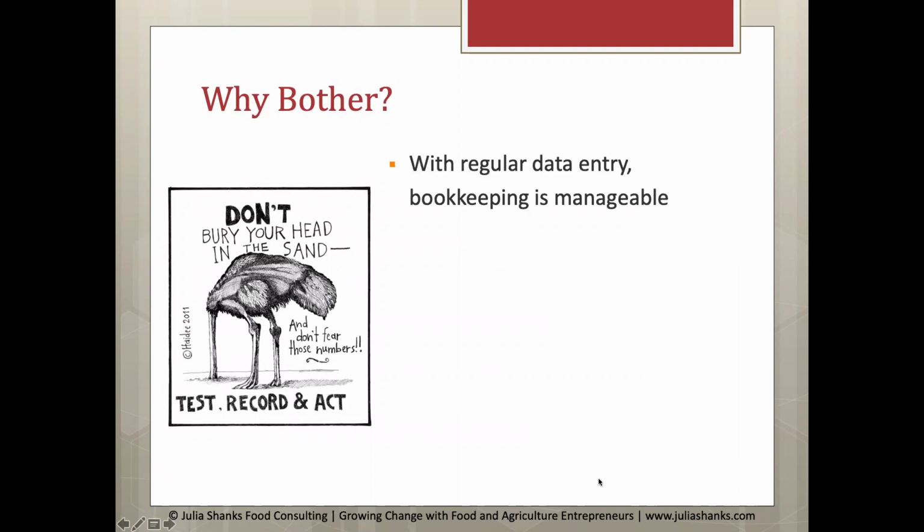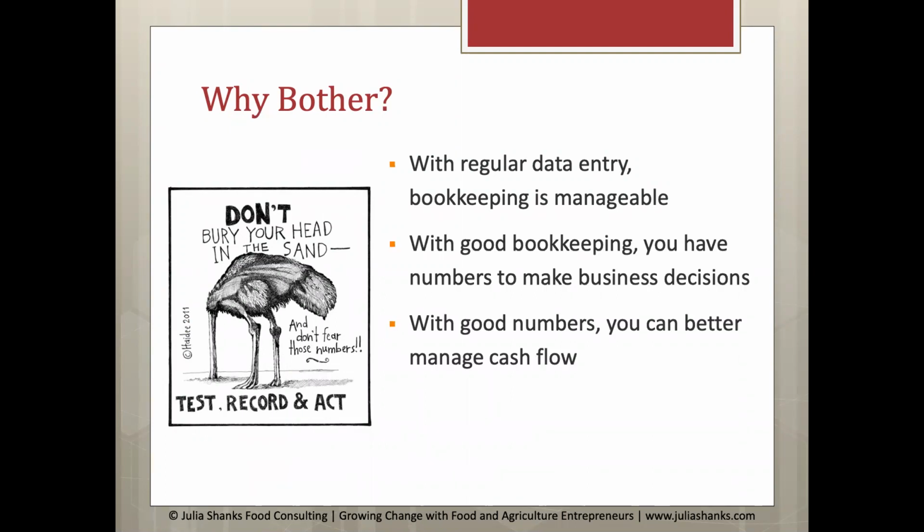No doubt that every business financial workshop you've been to has hammered into you the need to do regular bookkeeping and data entry. And we all do this because we want it to help make decisions about your business. And if you do it on a regular basis, then it's a lot more manageable. If you wait until the end of the season, it's going to be overwhelming and you're not going to do it.